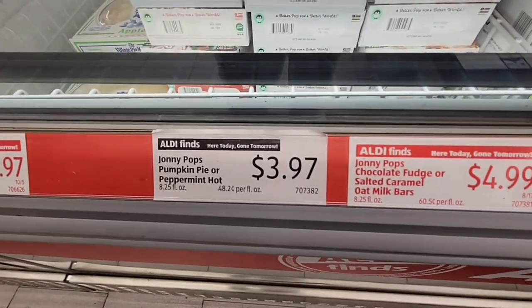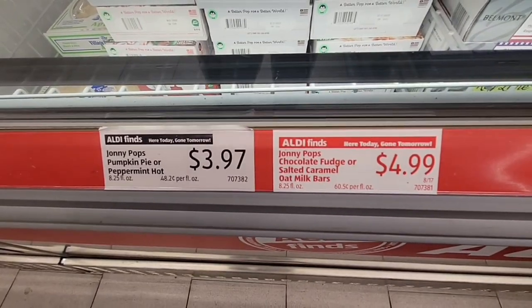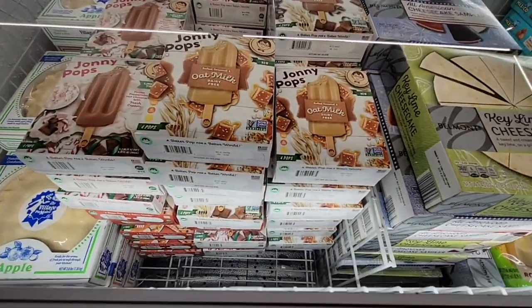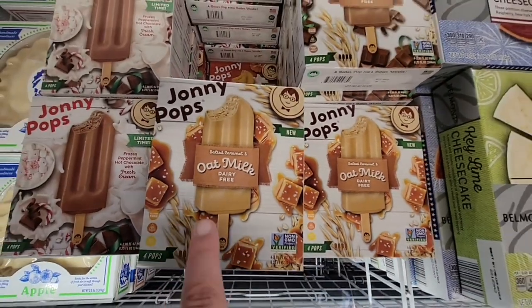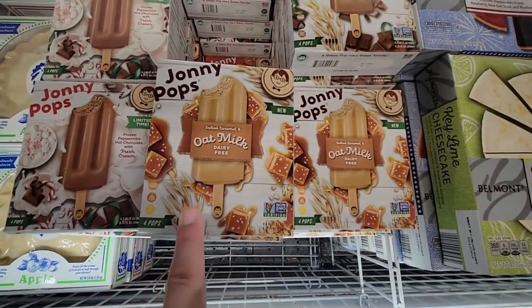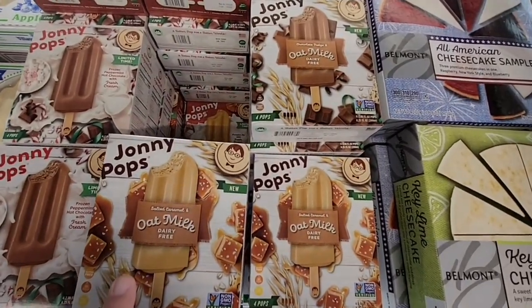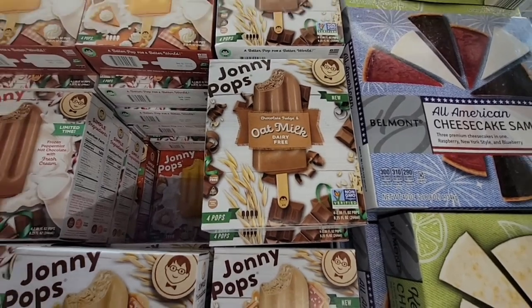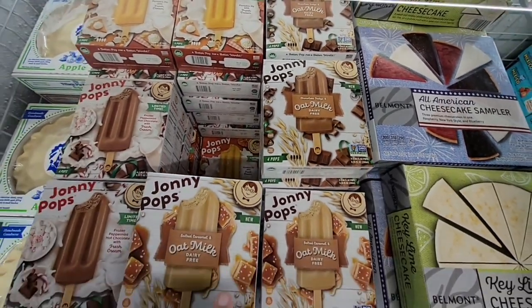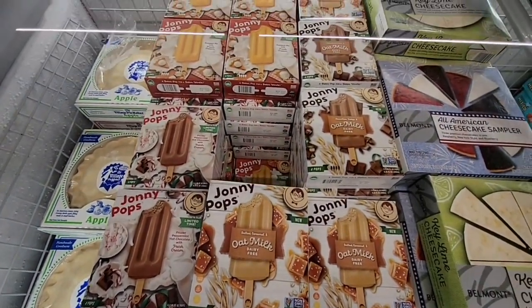For $3.97, we did see the Chuny Pops from last week. There's the pumpkin pie, the peppermint hot cocoa. Now this week they brought it for $4.99. This is the Chuny Pops oat milk. These are dairy free. These are perfect for anybody who is vegan or just cannot handle any dairy. And the great alternative, then nobody gets left out because everybody should be able to enjoy a popsicle. Milk or no milk. It should be everybody.